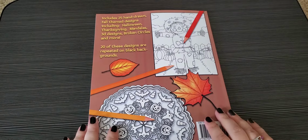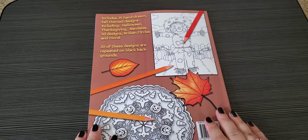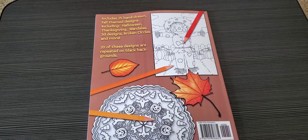She has a couple other books that she calls Broken Circles, and I think I'm going to pick them up as well because I really like her style of illustrating. But this book has 25 hand-drawn fall-themed designs, including Halloween, Thanksgiving, mandalas, 3D designs, and broken circles. And then 20 of the designs are repeated on a black background.